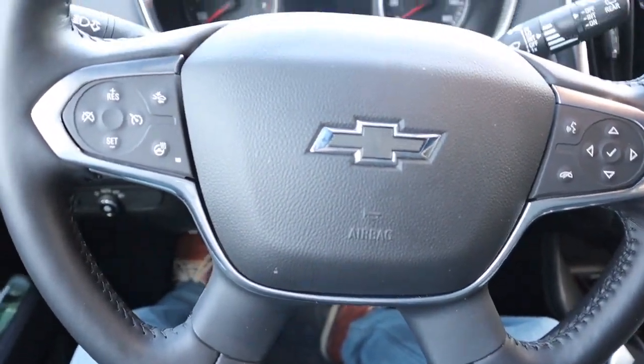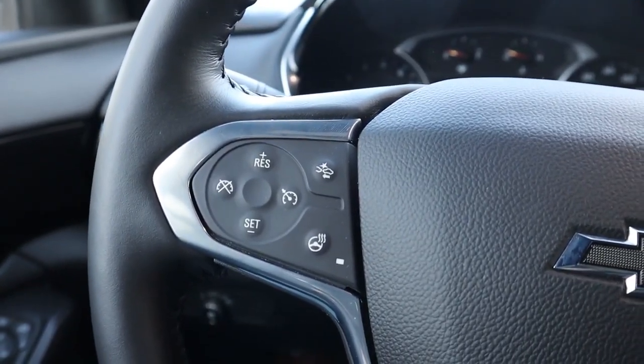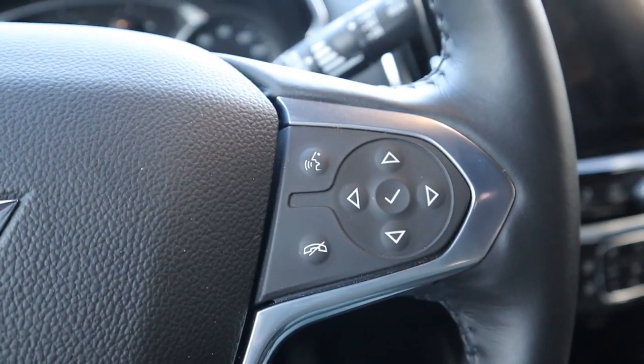The steering wheel is nicely leather wrapped on this RS trim and has a nice touch and feels good in the hands. Buttons include your cruise control on the left along with your heated steering wheel functions, and buttons on the right are to control the menus in the instrument cluster.